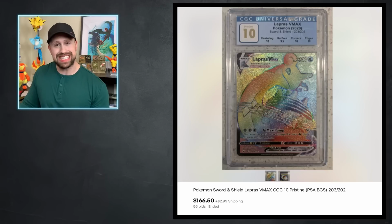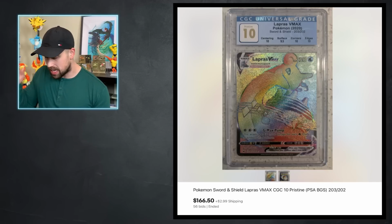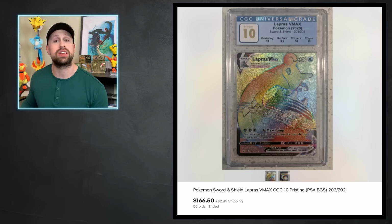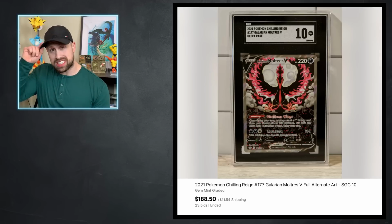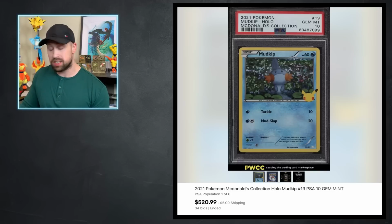We have the CGC 10 Pristine Lapras VMAX card. This is from the Sword and Shield base set that went for $166.50. And then from SGC, we have this beautiful Galarian Moltres V card. It's got the SGC 10 that went for $188.50. This is from the newest set, Chilling Reign. And we're starting to see more and more of these Chilling Reign cards in SGC, CGC, PSA, BGS start to hit the market now. So I'm interested to see what other cards we're going to see in the near future for this set.